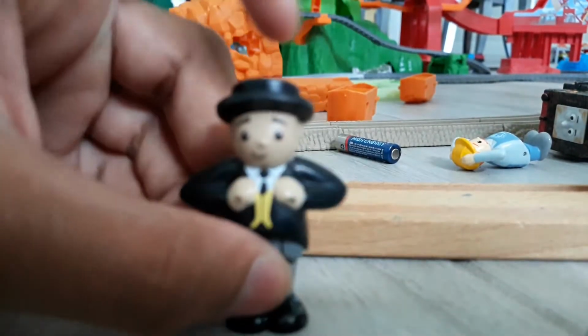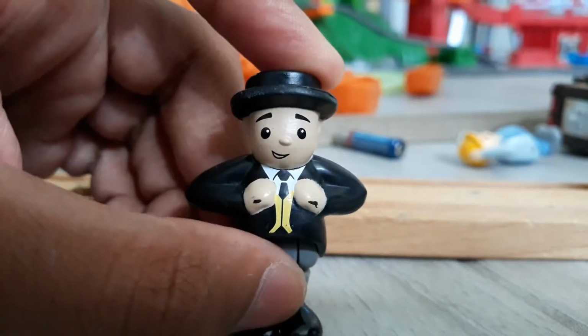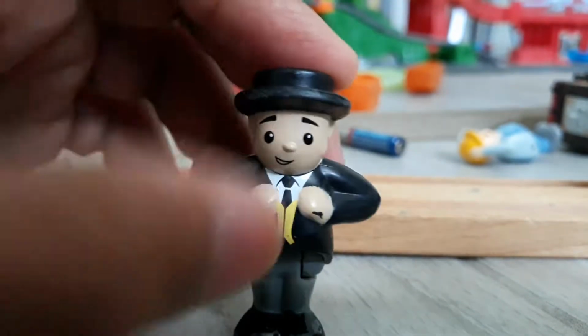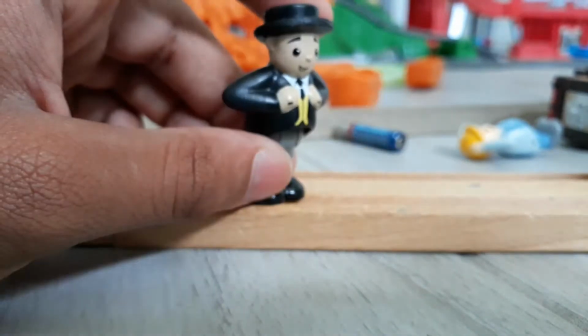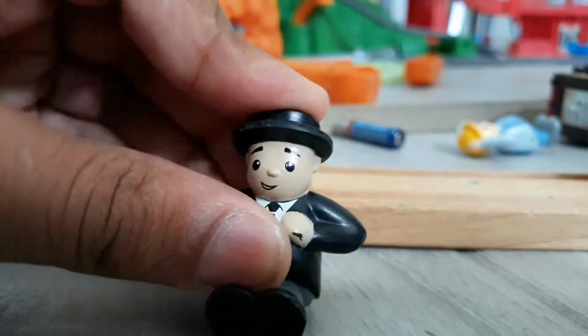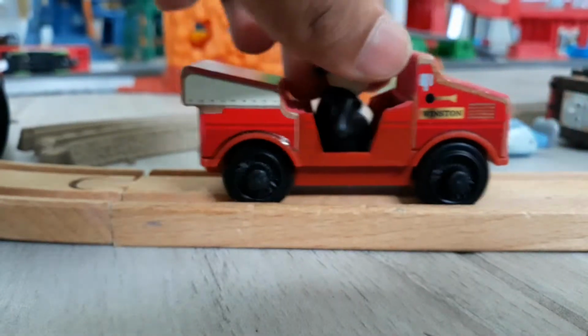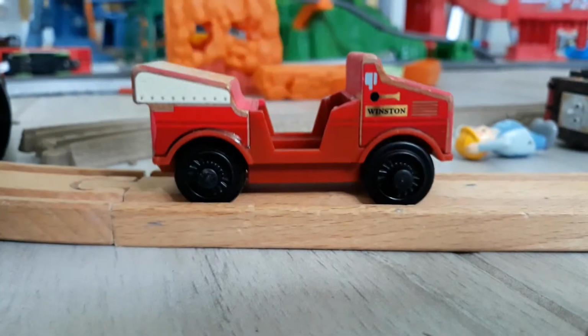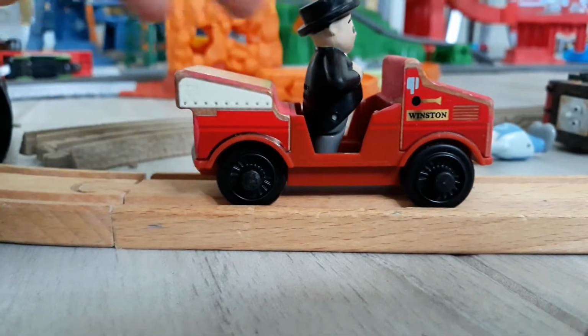And for this Sir Topham Hatt to be replaced by a new Sir Topham Hatt, I am going to make this one into a custom, not the grumpy passenger. I think I'm just going to do a custom of Sir Topham Hatt with his overalls or something. And yes, he really still sits down and even fits on Winston. And he can stand up on this thing, but sometimes he trips over.